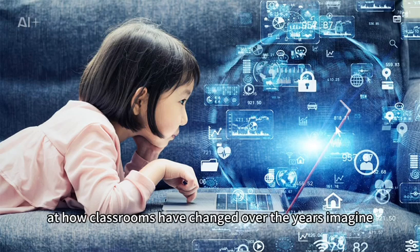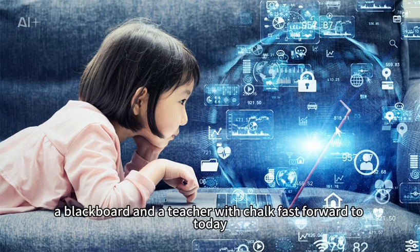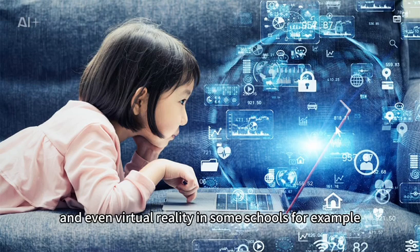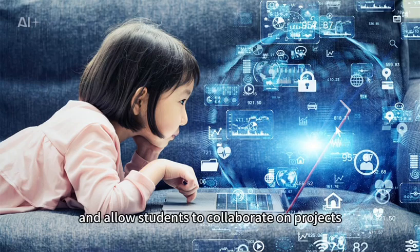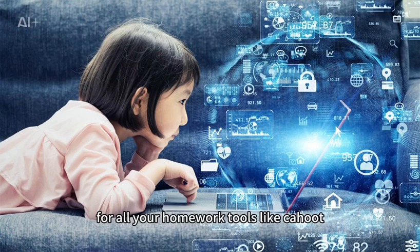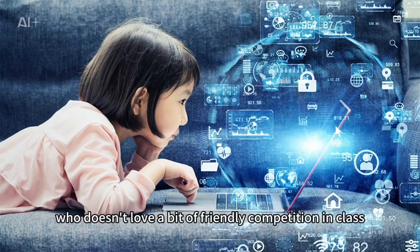Let's start by looking at how classrooms have changed over the years. Imagine this: 20 years ago, a classroom was just rows of desks, a blackboard, and a teacher with chalk. Fast forward to today, and you've got smartboards, online quizzes, and even virtual reality in some schools. For example, some schools use Google Classroom to assign homework, post announcements, and allow students to collaborate on projects. It's like having an online hub for all your homework. Tools like Kahoot make learning interactive by turning quizzes into fun games. Who doesn't love a bit of friendly competition in class?